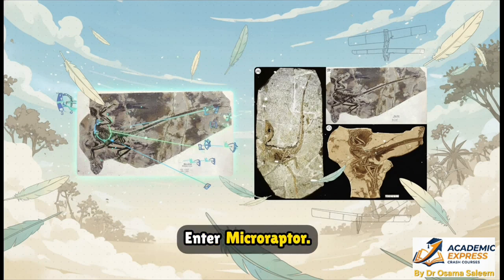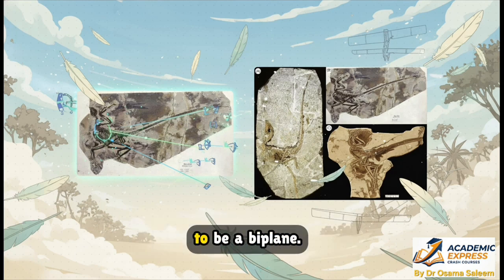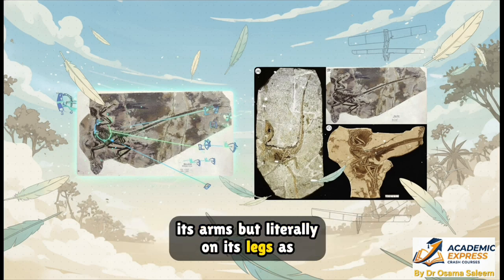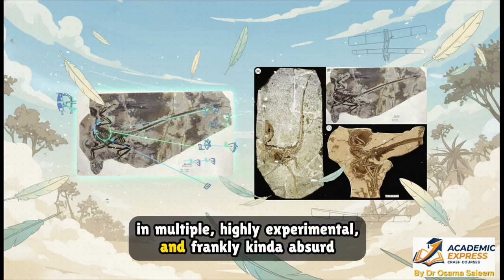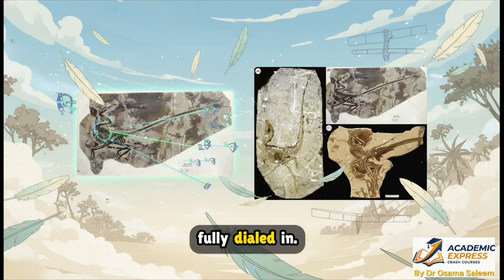And that foundation perfectly sets the stage for Chapter 2, where nature just went wild with aerodynamic wind tunnel tests. Enter Microraptor. This was a diminutive theropod that essentially tried to be a biplane. It possessed elongate pennaceous feathers not just on its arms, but literally on its legs as well. These gliding prototypes prove that flight was tested in multiple, highly experimental, and frankly kinda absurd-looking ways before the modern bird wing was fully dialed in.